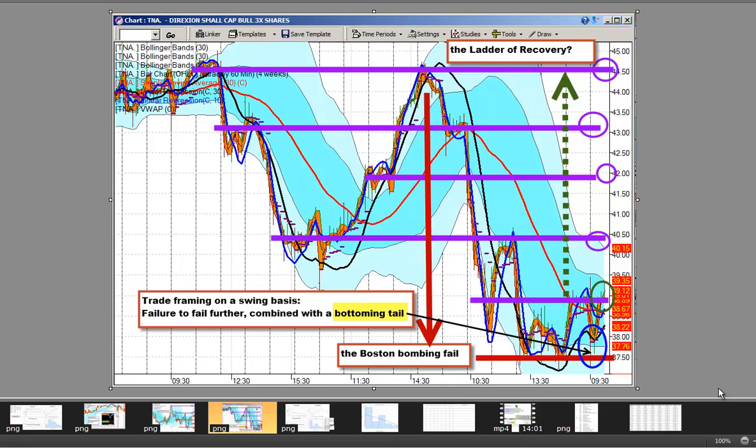I want to start off with a review of a couple of trade frames that we had prepared the night before to be ready to trade today. We're looking at hourly charts here on TNA, triple leveraged Russell Long. The last 2 days have stabilized and found support at 37.50, which is where the market sold off to from 44.50 as a consequence of the Boston bombing. So we call that the Boston bombing fail.